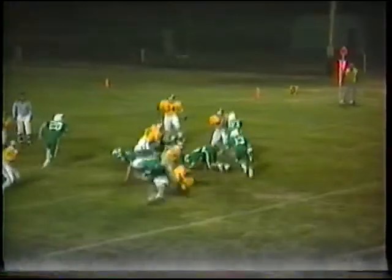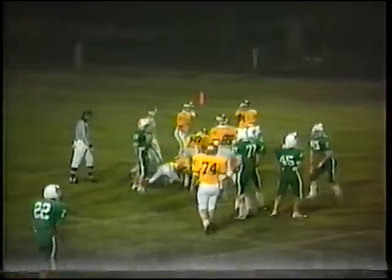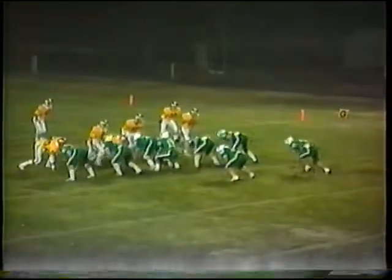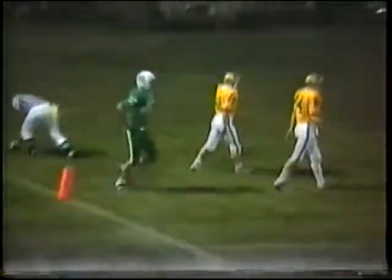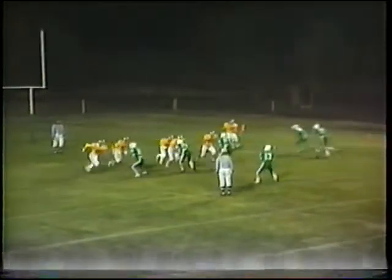Sides on a keeper. Rushes for some good yardage. Oh, he took the pick. Running the ball, and in for the touchdown. Brent Lowry.